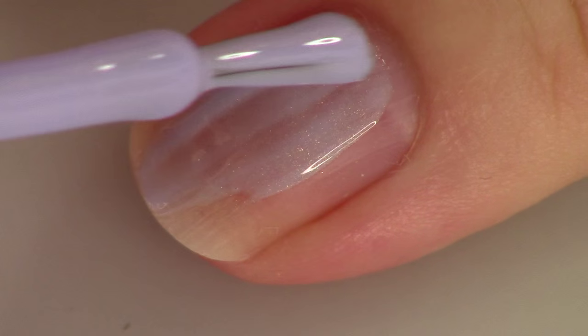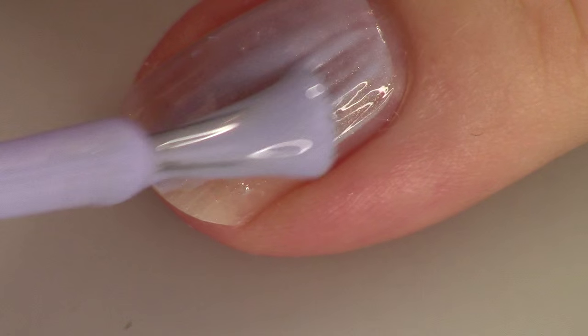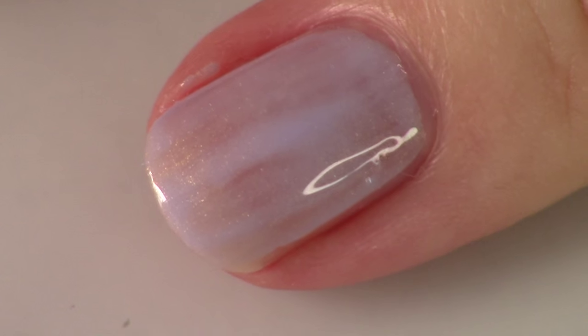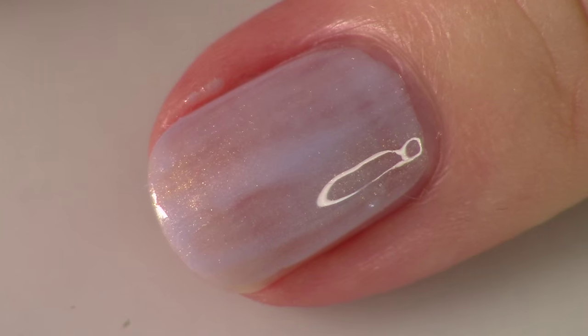All right, so here we have Kurtsey, and this is normally a color that I really, really love in collections, but because I didn't love the formula as much as some of the other polishes in this collection, it just felt like a little bit of a pass to me, so we're gonna go ahead and do a second coat.